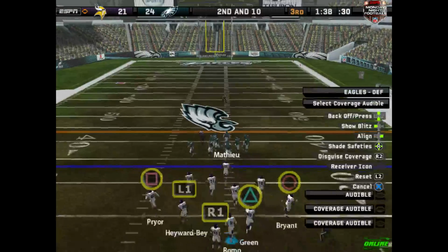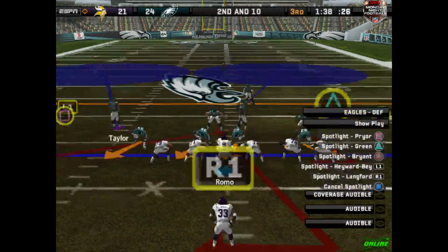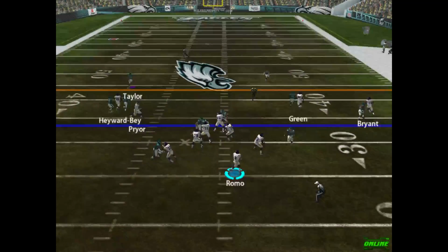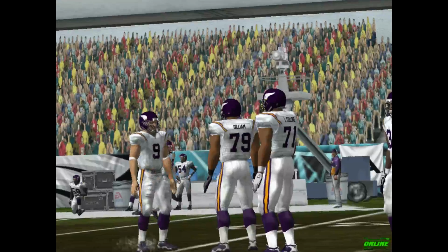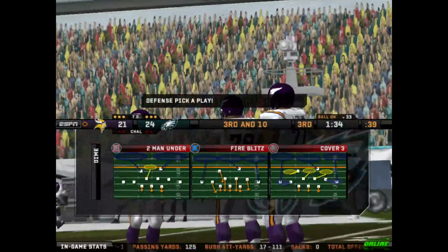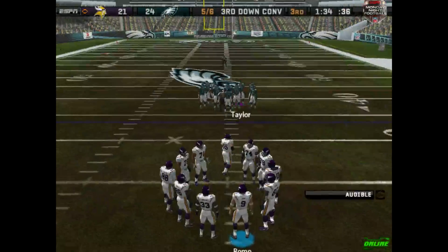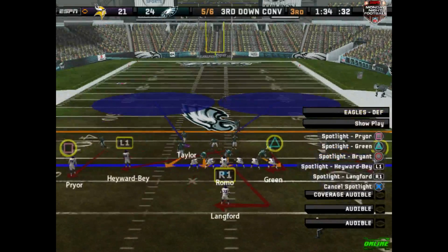Second and 10. Ball on the 33-yard line. They'll play things tighter on the outside. The Eagles come out on the 46. Pressure coming. Gets rid of it. Incomplete. He somehow got that pass off. The play didn't work because the quarterback's timing and balance was off. When he starts to feel pressure, he gets a little nervous and he has to get rid of the ball.